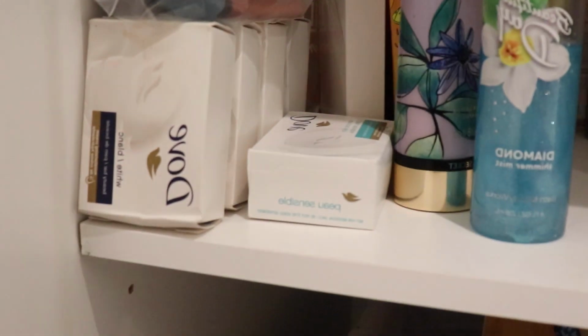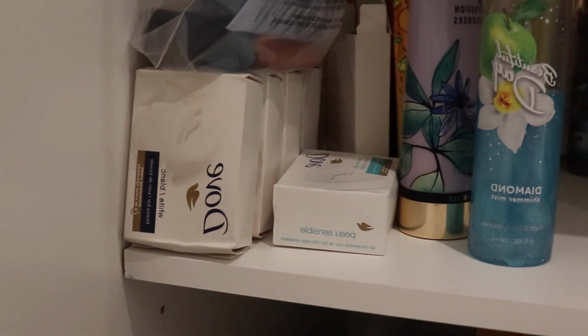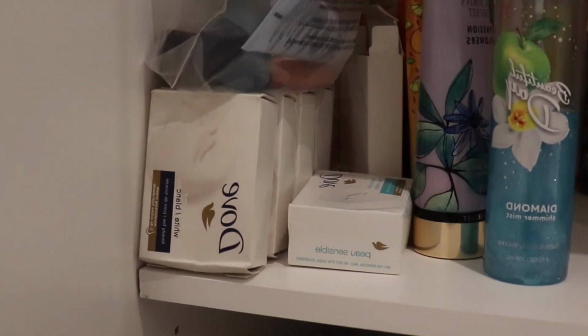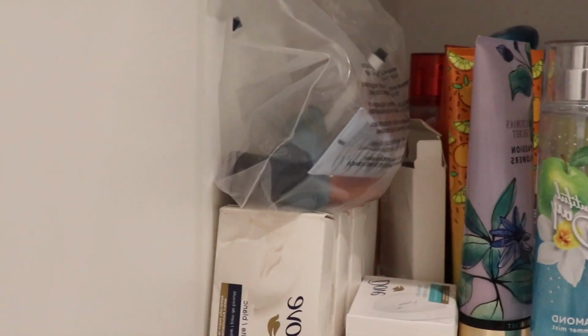I really want to keep these because you never know, you might need soap, but I don't use bar soap, so I don't know why I still have it, because I have all of these, and I have some at the top as well. So I don't know.